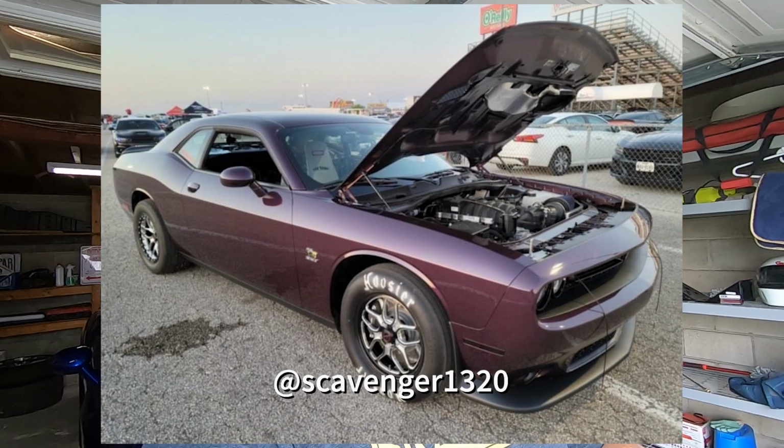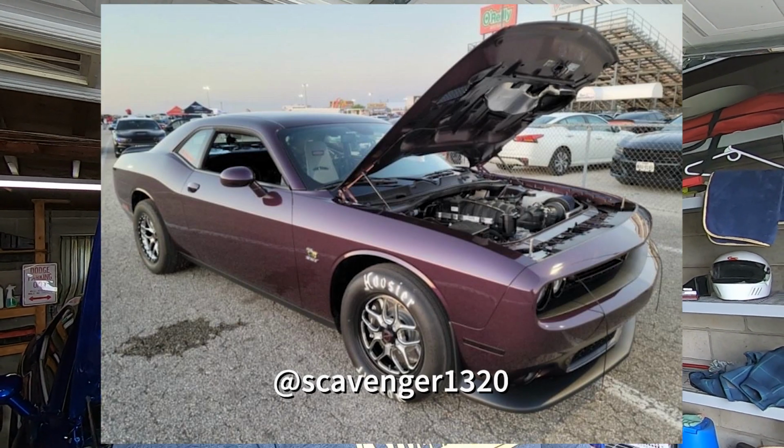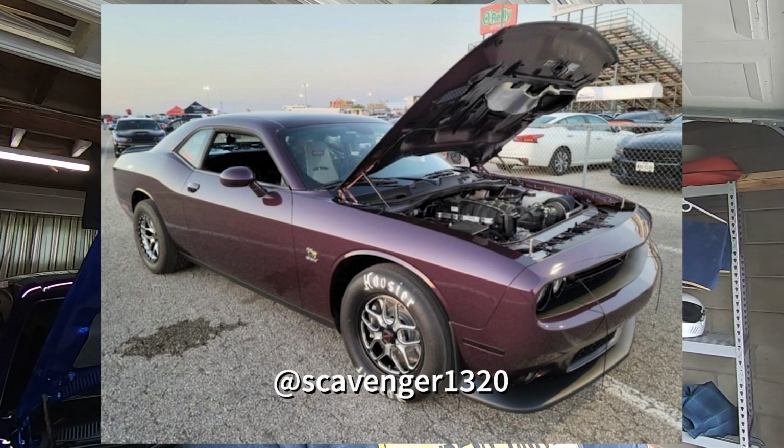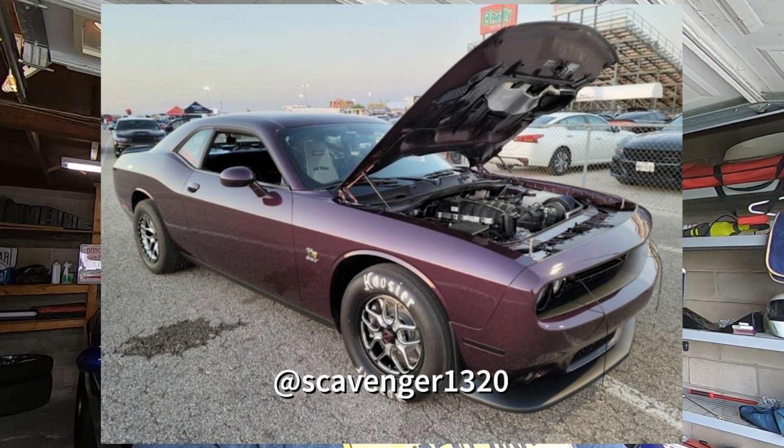All right, so next up on the list, we have at Scavenger 1320. He has a YouTube channel as well. Go ahead and check that out. 2020 Challenger 1320. Has intake, wheels and tires, Kirky seat. He sent me a laundry list of weight reduction mods that he's done to it. Clearly he drag races it.